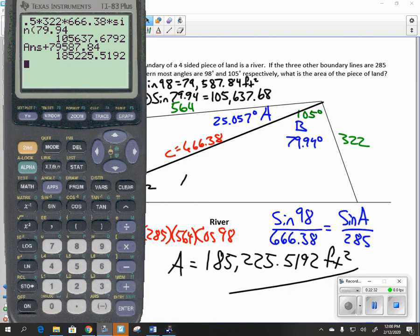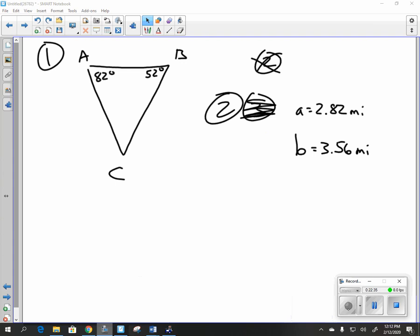I'm ready to now hand out your assignment, but there are a couple changes. Okay, folks, you changed problem 1 to that. Problem 2, A and B are those.